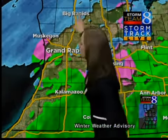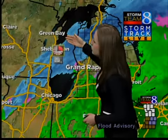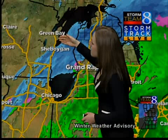And what we're going to see happen over the next couple of hours is this area of snow push its way a little bit farther to the southeast. So even areas seeing rain right now, Kalamazoo to Battle Creek, will likely change over to just a little bit of snow before all the precipitation comes to an end. You can look back to the west and see the back edge of it from Sheboygan down to around Madison.